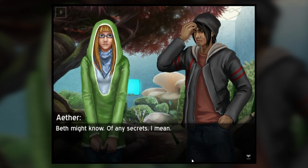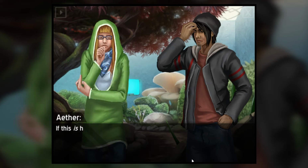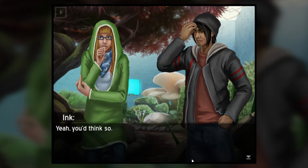Beth might know of any secrets, I mean. If this is her garden, she'd know it front to back. Yep. Right? I was thinking the exact same thing. Good job. Yeah, you'd think so.